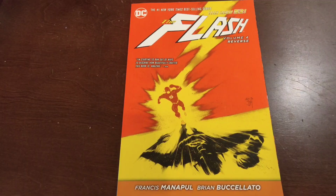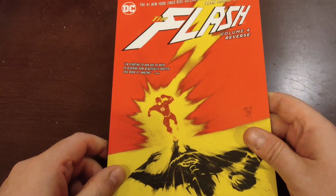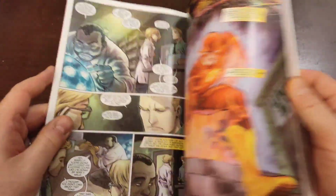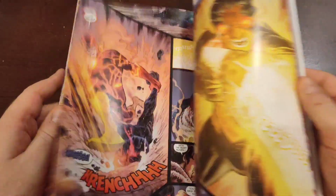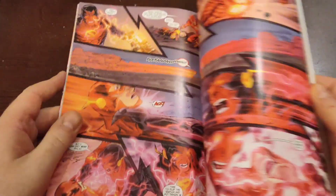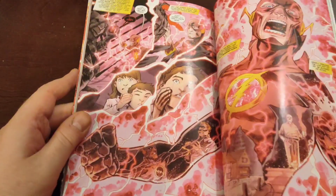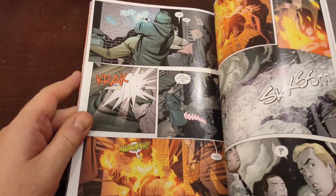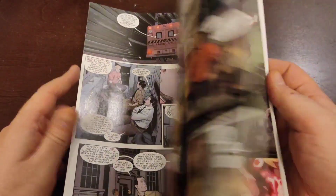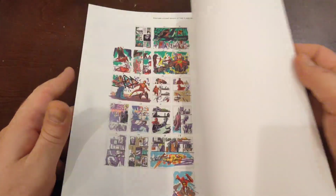will be cool. So the first book I'm talking about here is The Flash. This is the New 52 era, Volume 4, Reverse. This introduces the Reverse Flash to the New 52 universe. I know that it's not Eobard Thawne and it's not Hunter Zolomon, but I'm not really sure who this is. I think, well, I know they do bring back Zoom at some point later on down the line in this run.